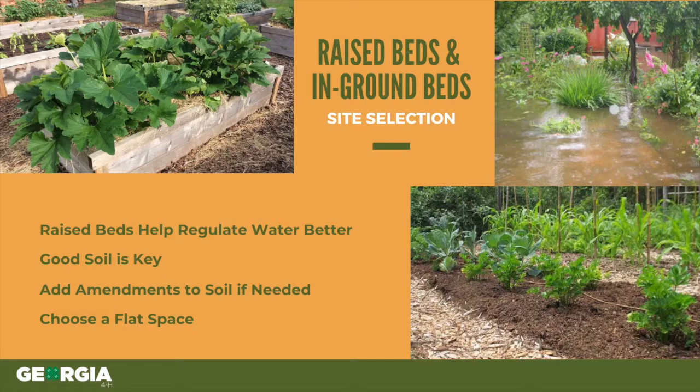If you choose not to use a raised bed, that's okay. You can plant directly into the ground. Just make sure you're choosing an area that is flat and has decent soil to begin with. You will probably have to use amendments to your soil to make sure that you have well-drained soil throughout your garden bed. Also make sure that you choose an area for your garden that's flat and does not have any significant elevation changes. This will cause the water to drain to one side of your garden. This could leave one side of your garden dry as a bone and the other side waterlogged.